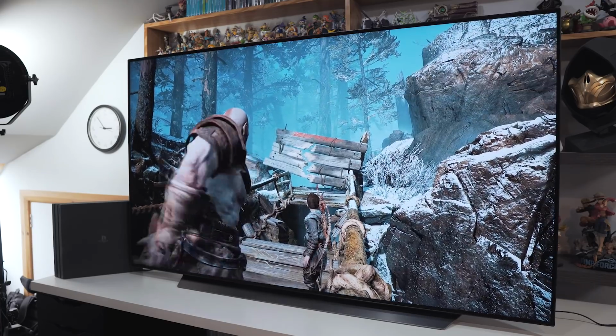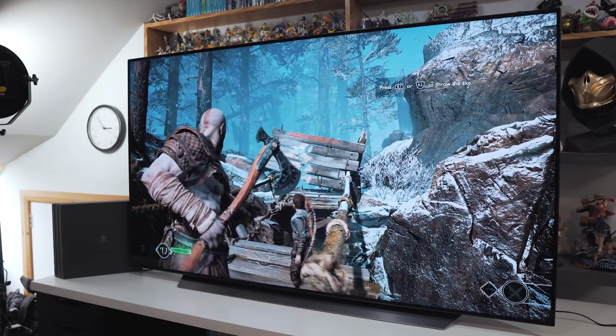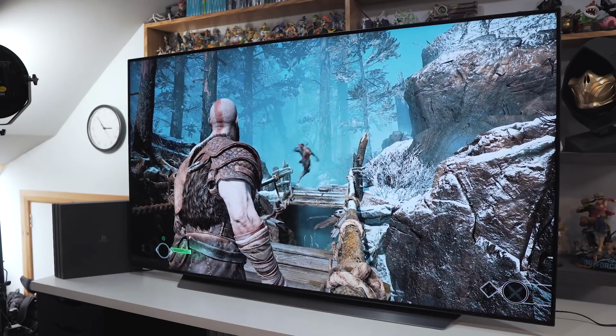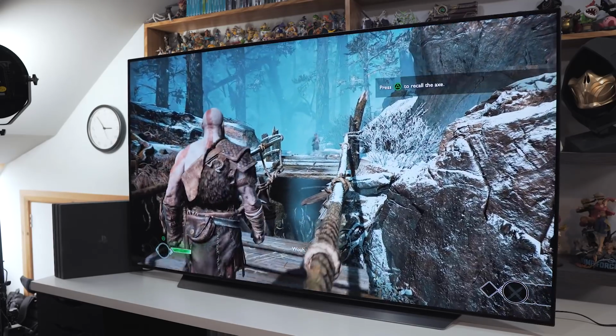Now obviously I haven't had it for a huge chunk of time, so this isn't necessarily an in-depth review per se. This is more so just going over the top level features because it will be a little while before I've had a chance to sink some time into it and actually get a feel for how it is to use over an extended period of time. But initial impressions, getting it out of the box, running some tests, just enjoying it and seeing what it can do, this is a very nice TV.